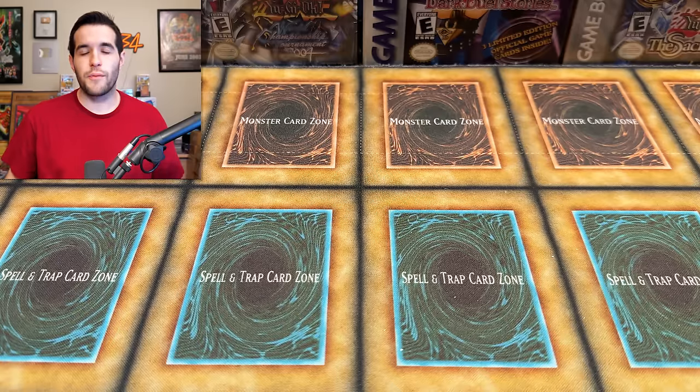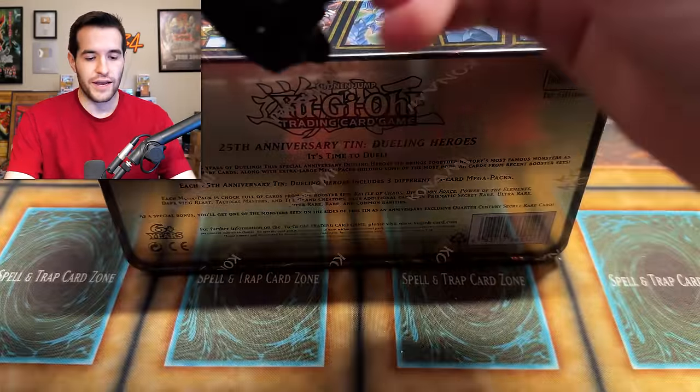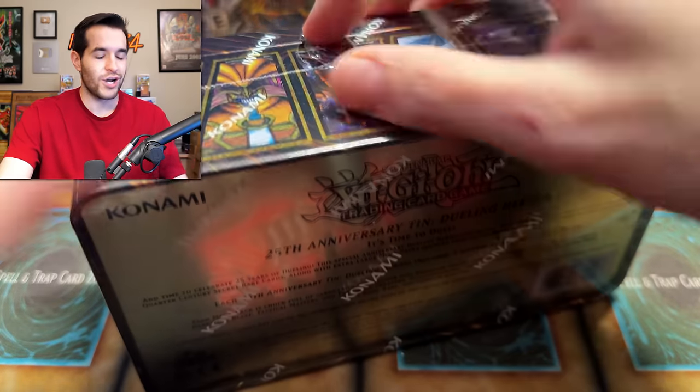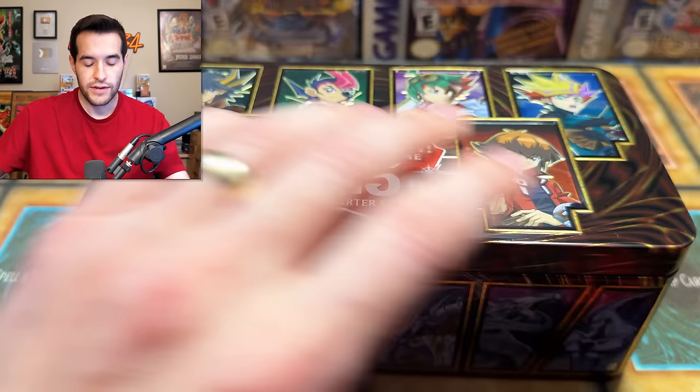Okay, the set that came out before Age of Overlord, can you guess it? It was the 25th anniversary tin of Dueling Heroes. So we're only opening one tin. We're not opening a case or anything. We're not going crazy. But this was released on September 8th, 2023. I don't really need to say 2023 because they're all 2023, but I'm still doing it.